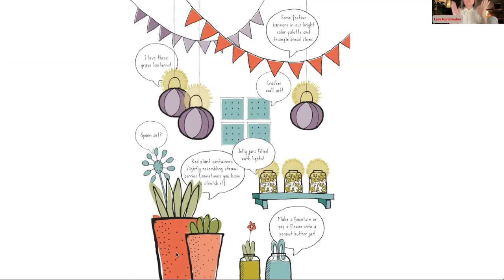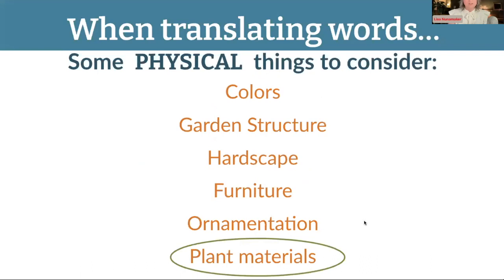We already talked about the jars, and we already talked about the bread pans for the planters. And you can use jars for plants also, if you can get big ones or small ones, however you want, cutting flowers, whatever you want to do. But there's so many cool things. Everyone has great ideas. Hopefully everybody gets to see this chat area later on the recording. This is just really cool. Very neat. So the last thing are plants.